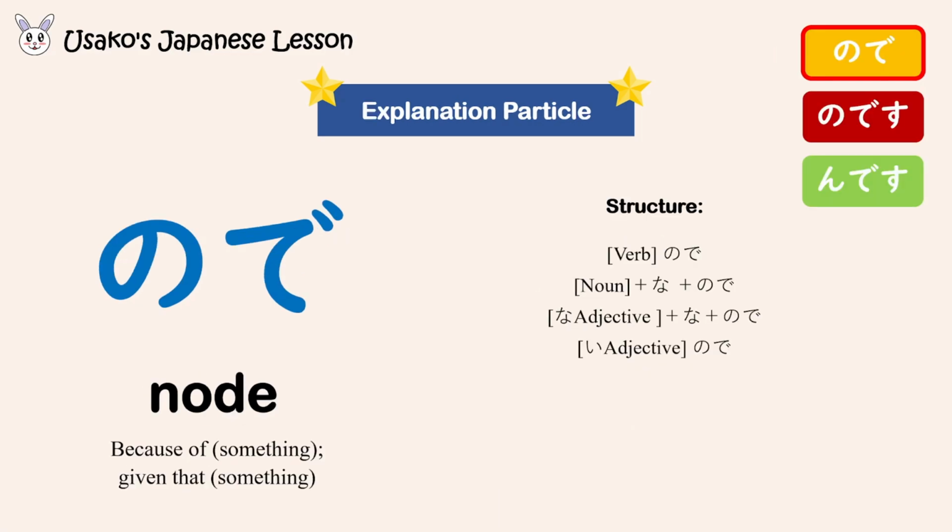The next set of particles are to be used when you're trying to explain something or give a reason. The first is ので. ので means because of or given that something, such as a verb, noun or adjective. To use this particle with a verb, simply add ので at the end. With a noun and a な adjective, you add a な and then ので. And finally, for an い adjective, you just add ので at the end.